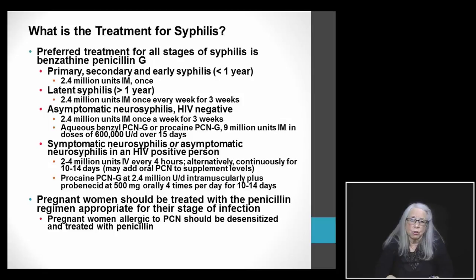Symptomatic neurosyphilis or asymptomatic neurosyphilis in an HIV positive person, these folks get 2.4 million units IV every 4 hours. Alternatively, continuously for 10 to 14 days, and they may have added oral penicillin to supplement levels. They also get procaine penicillin G at 2.4 million units per day intramuscularly, plus probenecid at 500 milligrams orally 4 times per day for 10 to 14 days.